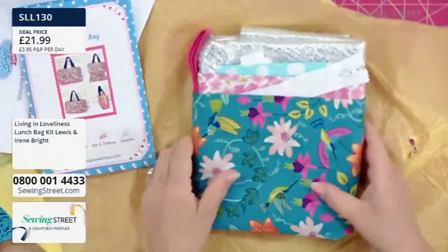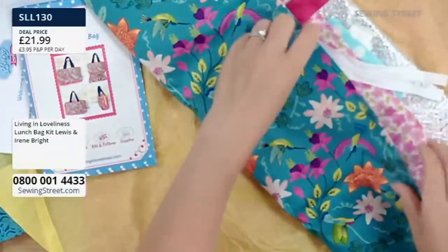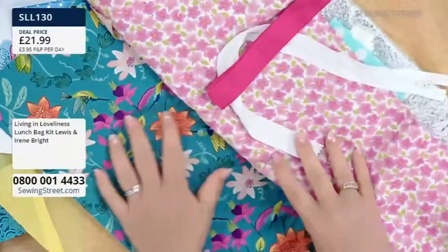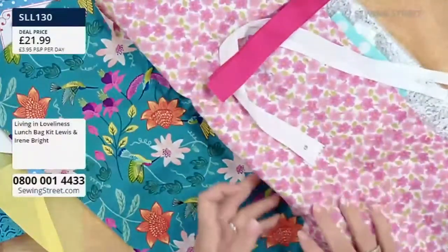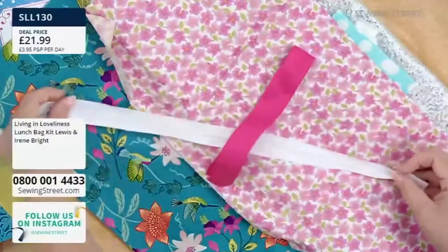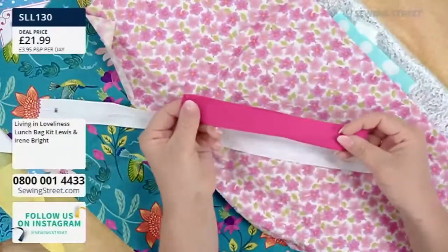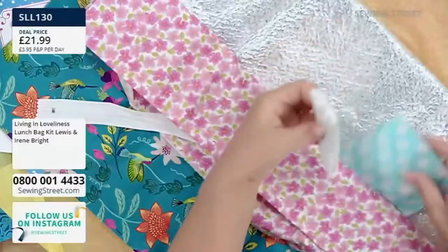And then look at the fabrics. I always love the fabrics that Kerry chooses. You've got the gorgeous florals, the hummingbird. Oh, this is Lewis and Irene. Stunning quality. So you've got the two Lewis and Irene fabrics. You've then also got your zip included. You've got your strap included there as well.